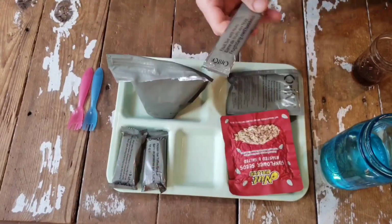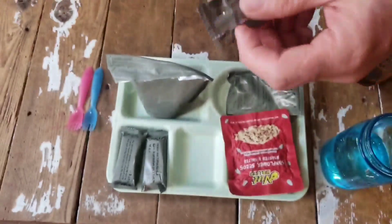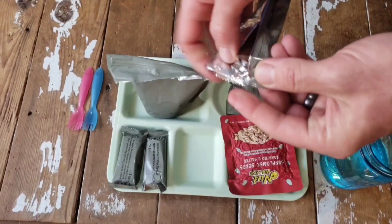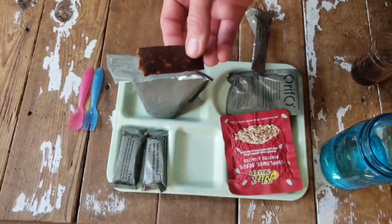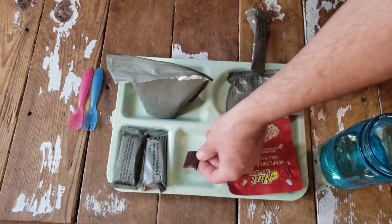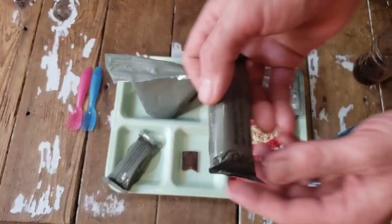We got about 10 minutes later. Well, we're doing lunchtime here. We're doing another fruit bar here. I think this is the fruit nut bar. Again, tasted exactly like the other one. Kind of like a cherry strawberry bar with a little bit of nuts. That was about it. Oh, here we go. Toffee bar.